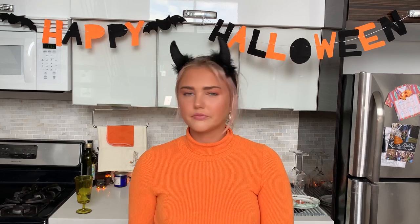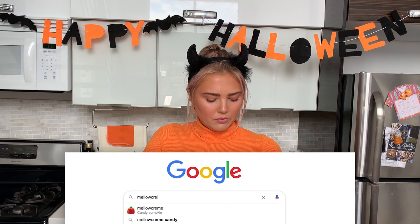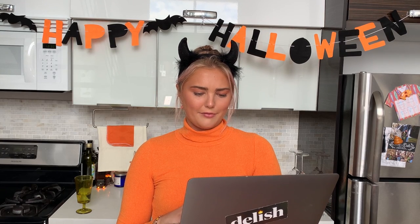It's mellow cream pumpkins. I don't know what mellow cream is. Is mellow cream a thing? One moment. Mellow cream is... Mellow cream just says candy pumpkin when you Google it. A candy pumpkin is a small pumpkin-shaped mellow cream confection.